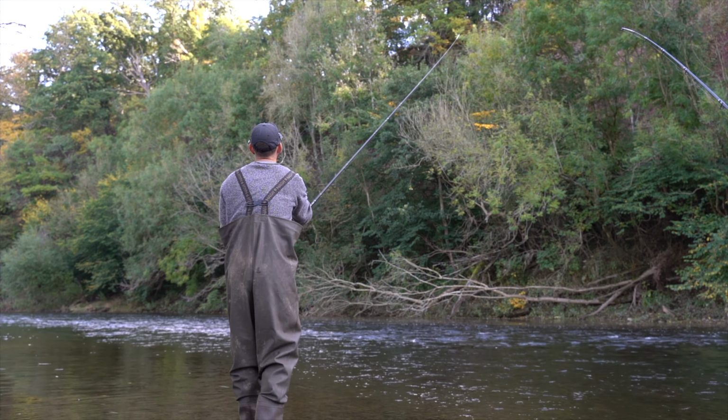It's another good sized barbel, isn't it? What an absolute screamer. Hell of a fight. And eventually we got it in the net. That's a barbel each for us. Hopefully a few more to come. 8.5 pound, two 8-pound barbel in the space of about an hour. Let's hope there's some more out there. She's good to go. She's off.